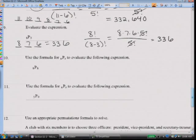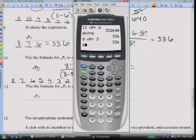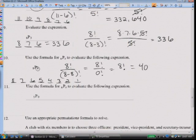Okay, 8, and then we have 8. So that's going to be 8 factorial over 8 minus 8 factorial, which is 8 factorial over 0 factorial. But you learned 0 factorial was 1 by definition, so this is just 8 factorial. The other way you could think of it is this is the number of slots you have, 8 slots, 8 items, so it's just going to be 8 times 7 times 6, and so on. We can get 8 factorial, 8, and then math over to probability, and then choice 4. 40,320. If you just have a small calculator, of course, you can just multiply it out.